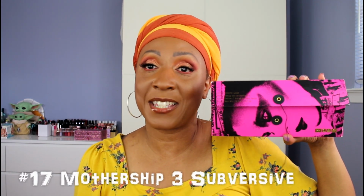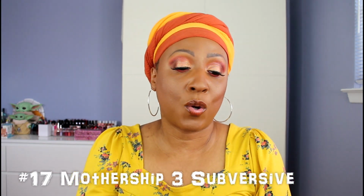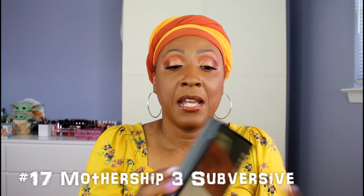Coming in at number 17, we have another full Mothership palette, and this one is Mothership 3 Subversive. Oh, there's the packaging, just gorgeous, stunning. And then this here is the palette, and this one is a little bit more of a smoky entry, because you've got the black. In her first 3 Mothership palettes, she put a black in every palette. Thankfully, she moved on from that, which I appreciate.